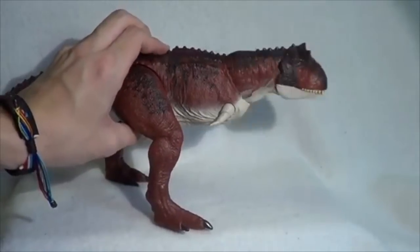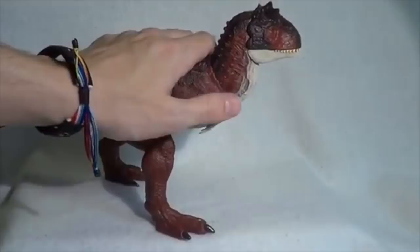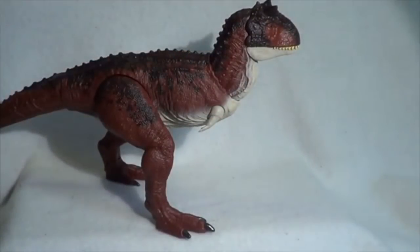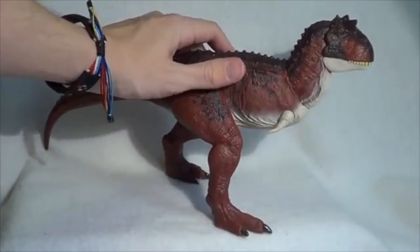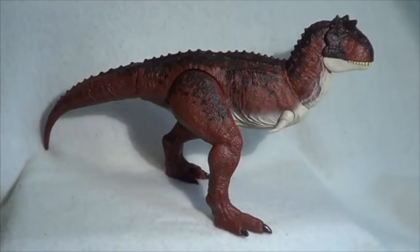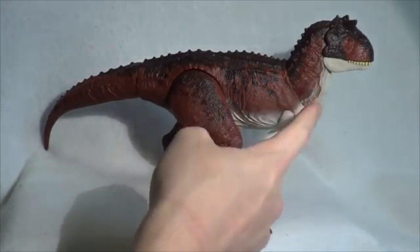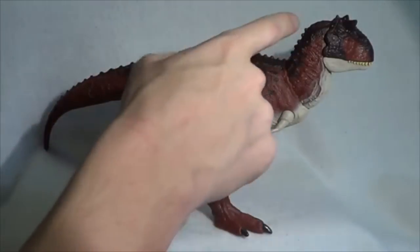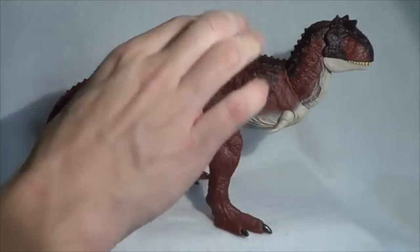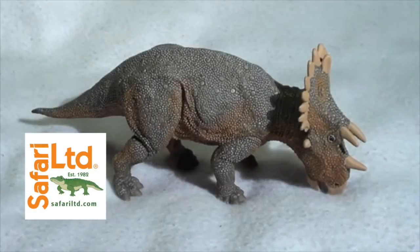It is just awesome. And it's the fact that it's a $20 action figure and it's got such great sculptural details, such great paint apps. I'm speechless. I love this toy. What more can I say? I absolutely love the Mattel Action Attack Carnotaurus, and it is, to me, deserving of number 2 on this list. But before we get into number 1, I want to go ahead and do some honorable mentions.